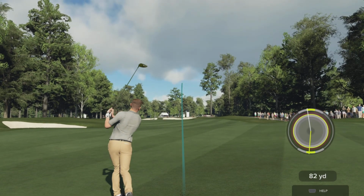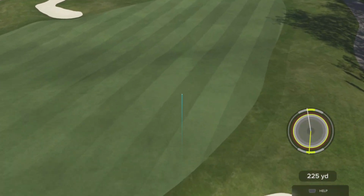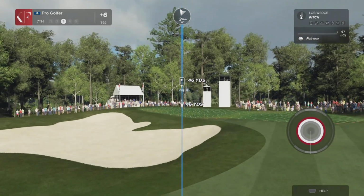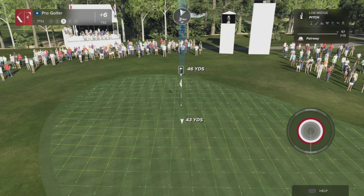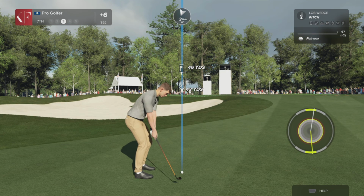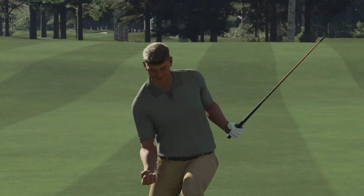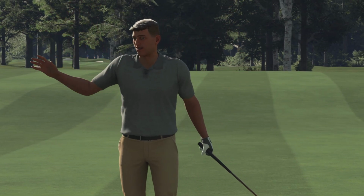Oh, this is the stuff that gets the juices flowing. Driver off the deck. Good shot there, Beamer. Getting ready to play their third. That goes down for an eagle. And that will move him up the leaderboard as well.